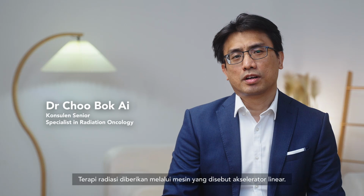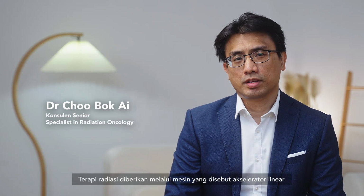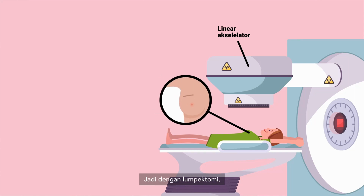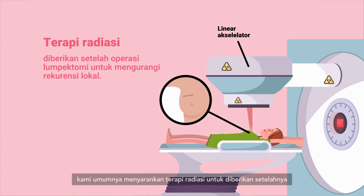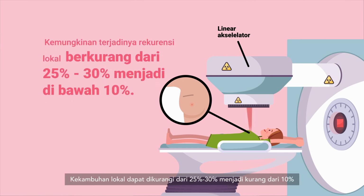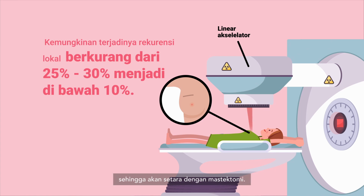Radiotherapy is given through a radiotherapy machine called a linear accelerator, and this is actually X-ray treatment. So with lumpectomy, we usually recommend radiotherapy to be given after that to reduce the risk of local recurrence. The local recurrence can be reduced from 25 to 30% to under 10%, so it will be similar to a mastectomy. So a patient can avoid having the whole breast removed and still get the cancer treated adequately.